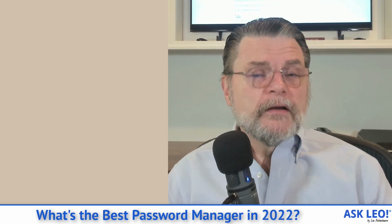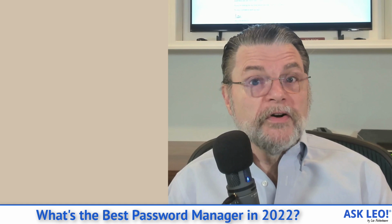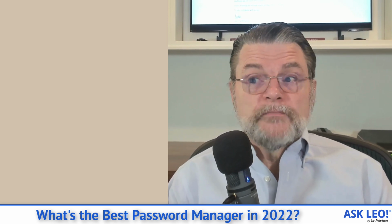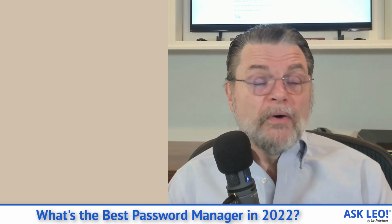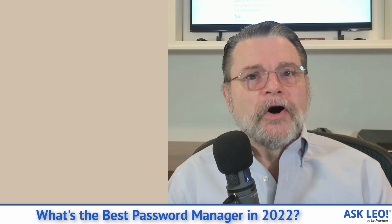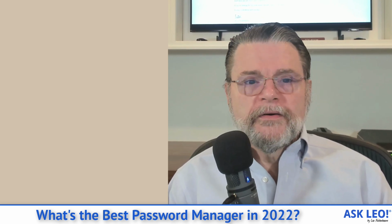So if you don't like the concept of having your password stored in the cloud, like LastPass or 1Password, then use something like KeePass and store it somewhere safe yourself. Take responsibility for backing it up, take responsibility for keeping it secure, but do it yourself. On the other hand, if you use LastPass and you don't like it, then try one of the others. If you used 1Password and you don't like it, try one of the others. They all have their quirks, right? None of them are perfect, but all of them are good.